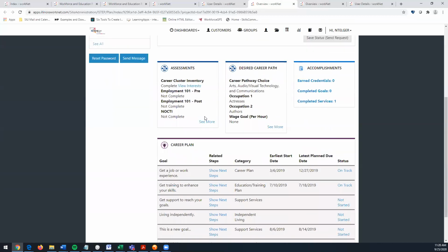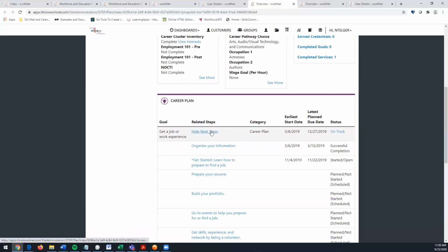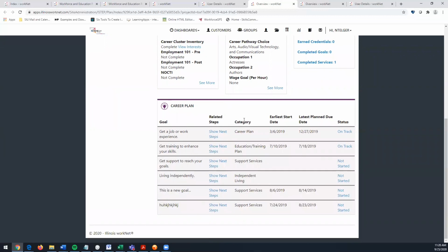You can see a high-level overview of their assessments, and then accomplishments, and then down below, again, this is the overview of their career plan. So you can see their goals. We can do a show next steps, hide steps. You can see what category each of these goals is with. You can see based on the different steps within this section of the career plan, the earliest start date and the latest planned completion date, and if they're on track or not started.